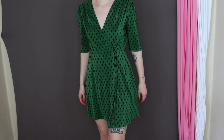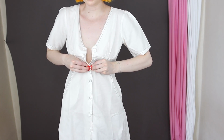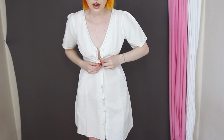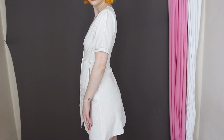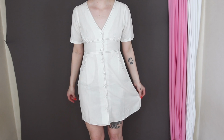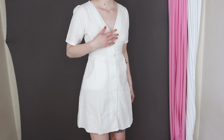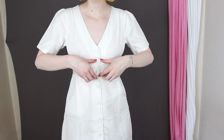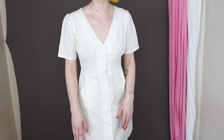I feel like it's a little bit retro. This is actually the first time I'm trying this out, but it looks cute, right? Yes? No? What do we think? I really wanted a white dress. And also, I just love this band right underneath the boobs. It's so flattering. I love it.